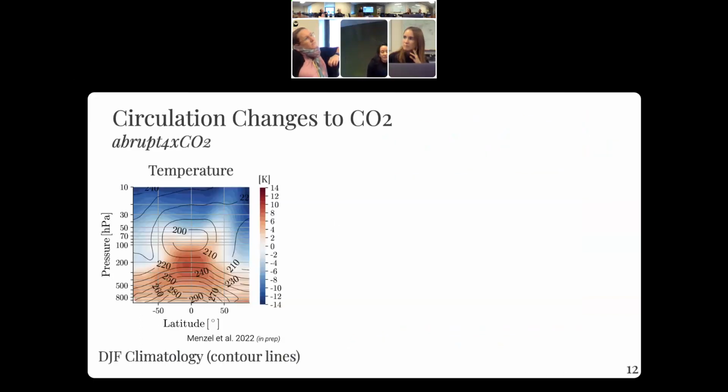Actually, we could look at, so here, well, I don't have a pointer, but you do see that part of the strengthening of that meridional temperature gradient is because there's cooling in the lower stratosphere at higher latitudes. And so you're right, there is going to be a reduced temperature gradient in the mid to lower troposphere, but when you're looking this high up, perhaps that cooling in the stratosphere is really setting those temperature gradients. So that also could be a distinction between what's happening in the upper troposphere and what's happening in the mid to lower troposphere.